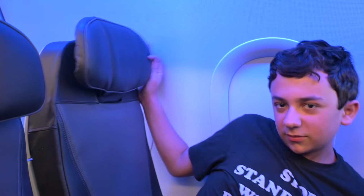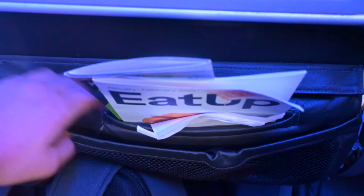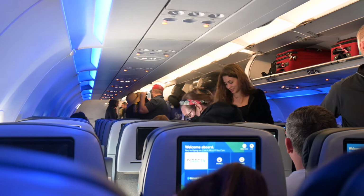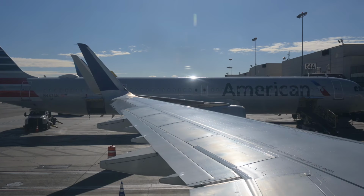Huge tray table right here. Adjustable headrest. A remote here in case the touchscreen doesn't work. Seatback pocket with cup holder right here, and menu, safety card, and our window right here. Here's our wing view for today, right next to an American A321neo headed over to Honolulu.